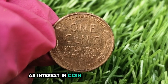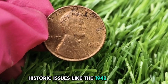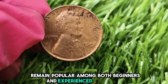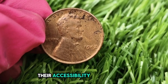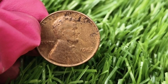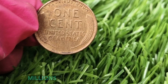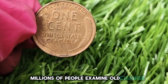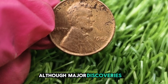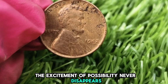As interest in coin collecting continues to grow, historic issues like the 1942 wheat penny remain popular among both beginners and experienced collectors. Their accessibility and historical significance ensure enduring demand. The search for rare coins has become a global passion. Millions of people examine old change hoping to uncover something extraordinary. Although major discoveries are uncommon, the excitement of possibility never disappears.